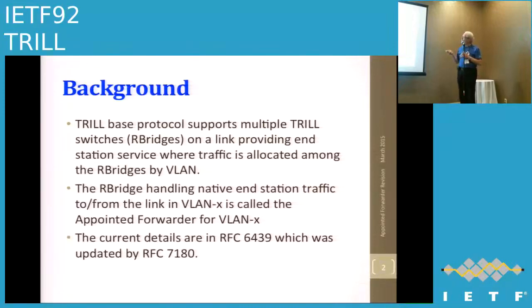you can have multiple RBridges on a link which is providing end station service. And we've talked about active-active earlier, which is this fancy way of doing per flow load spreading and rapid failure. But in the basic TRILL standard, it uses an appointed forwarder to handle each VLAN. So it's allocated among the different RBridges, if there's two or three or whatever on the link, based on the VLAN of the end station traffic. So the RBridge that's handling the end station traffic for any particular VLAN is called the appointed forwarder for that VLAN. And the details of all this are currently in RFC 6439, which gave more details, and there's a little update in 7180, not too big a deal.